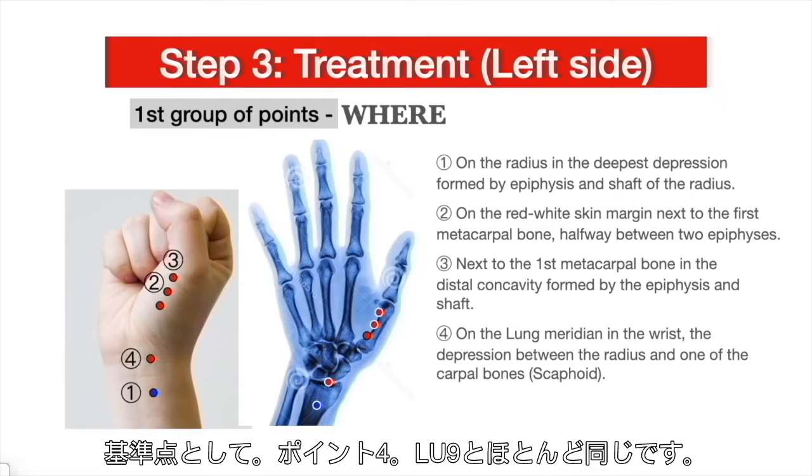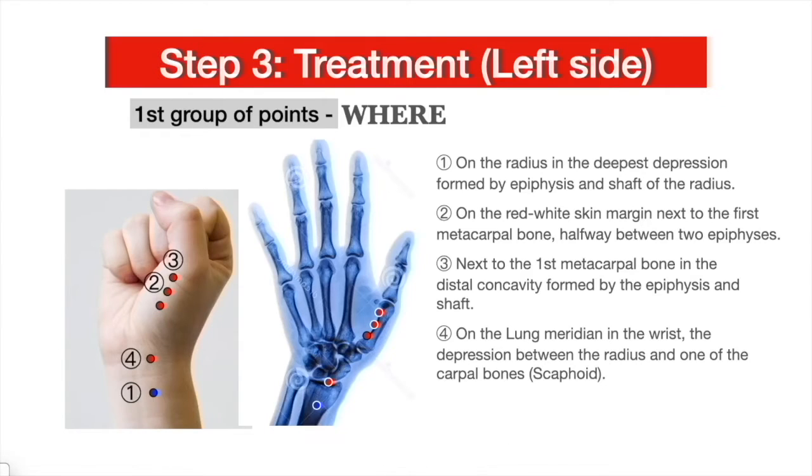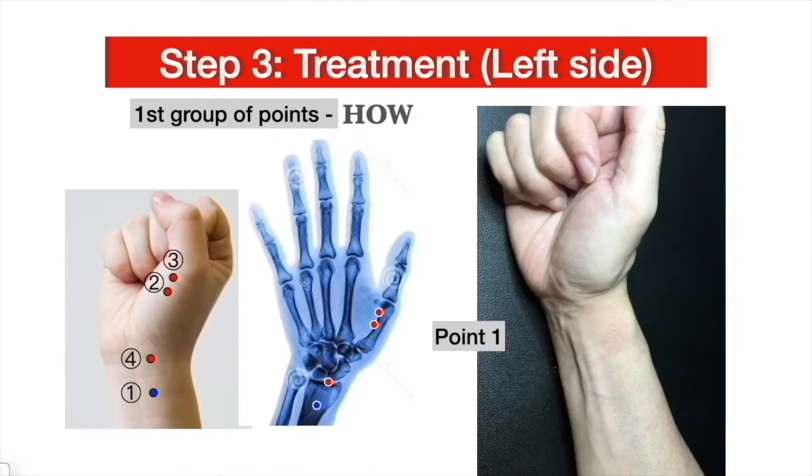Point 4 is pretty much identical to lung 9. It is in the wrist in a depression between radial bone and one of the carpal bones, the scaphoid. Now let's take a look at how to find them.